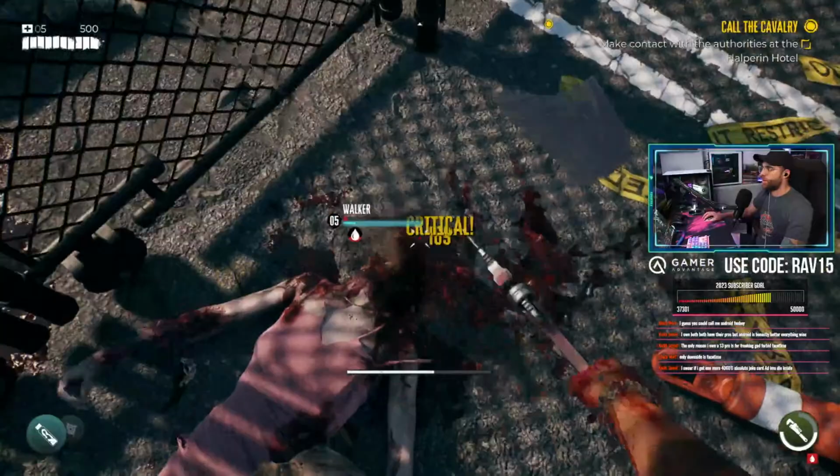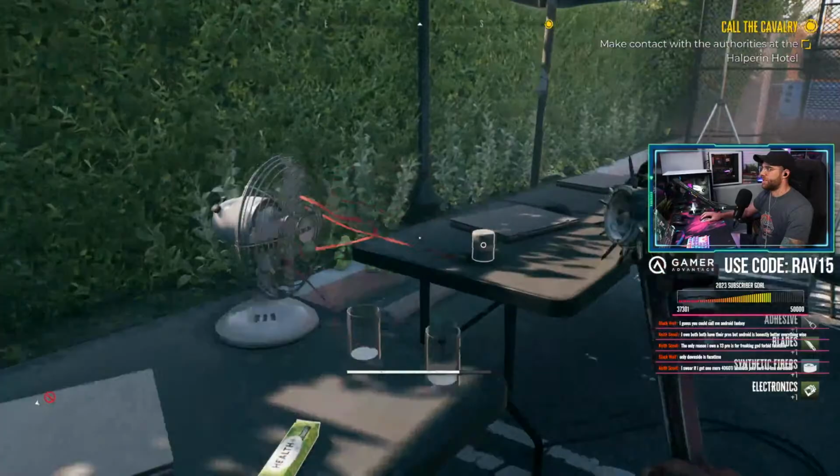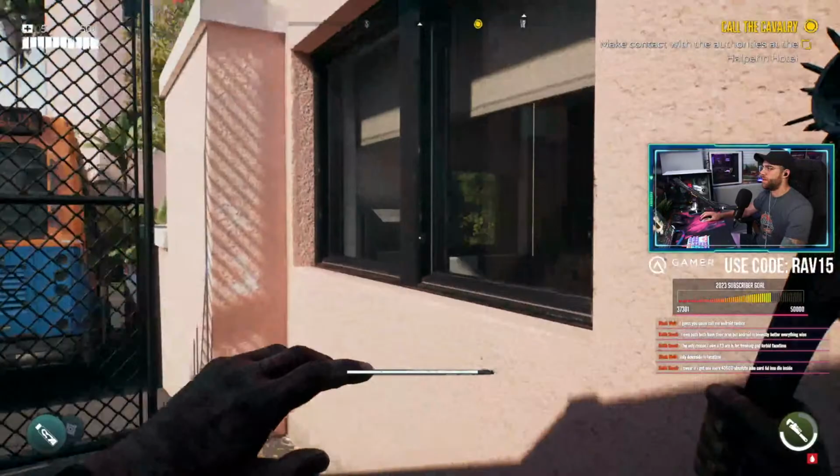I don't know what it is, this game just makes me keep playing because it's just fun. Just running around, killing these guys. This is honestly just really fun. That is my review for this game, it's good fun. There's another weapon back here.